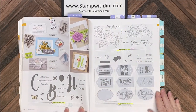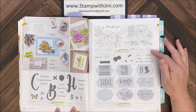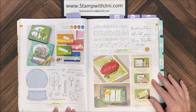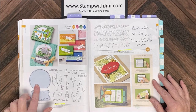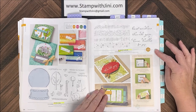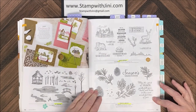And on page 52, Monogram Messages is retiring, along with the So Much Love, which is going to be discounted at 20%, and the Celebration of Tags on page 53. The Zoo Globe is retiring, and of course that means our little shaker domes will be retiring also, so you'll want to stock up on that. And then the Borders Abound on page 55. The My Meadow Stamp Set, Rustic Retreat, and Peaceful Boughs.